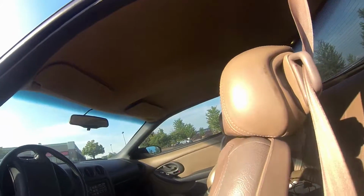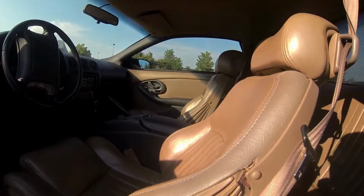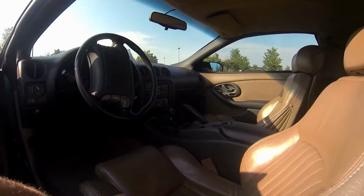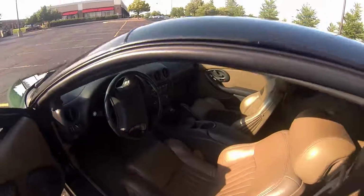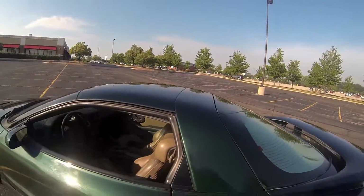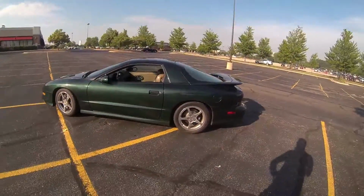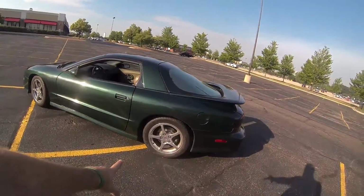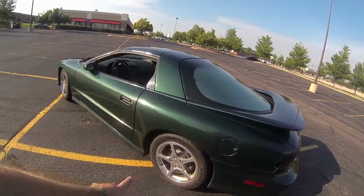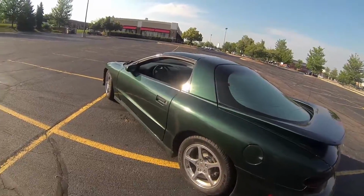I have had the headliner redone when I first bought it about 10 years ago. I did have a shift boot made for me about 10 years ago. I had it repainted in 2012, original factory green. So it does look pretty nice for the age. It's got OEM C5 Corvette wheels, like off of a 2000 model. Those are the stock ones.